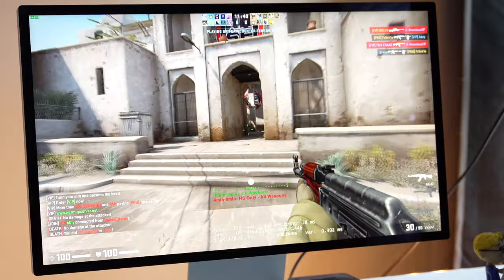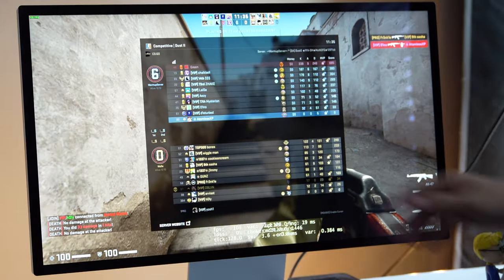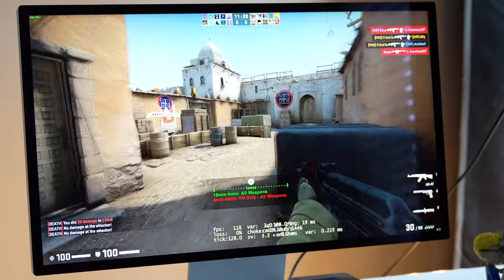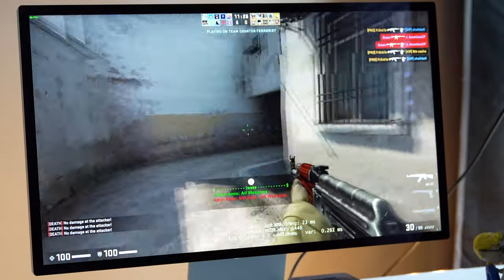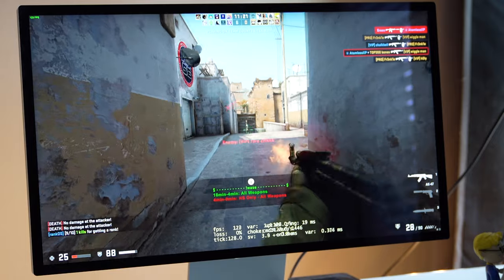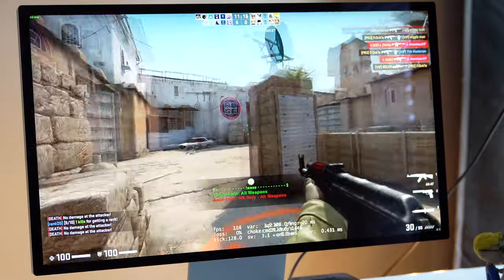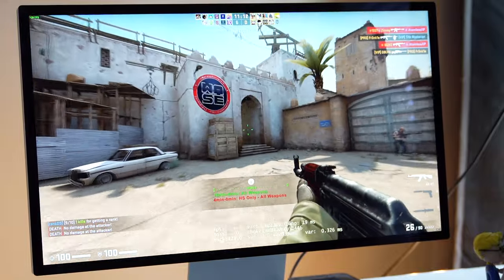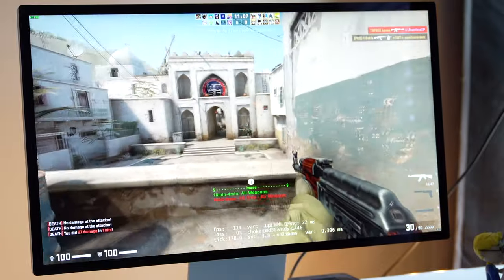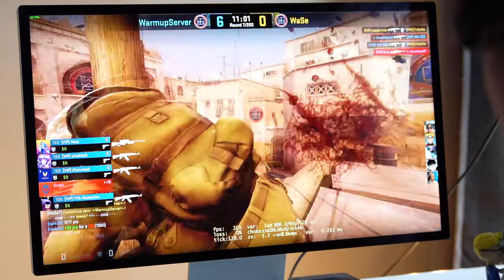Okay, so we're at 5K and we're getting like 130 frames per second on Dust 2 with, I think, a 24-man server, which is pretty populated. And that's a pretty good frame rate. I thought I saw it dip below 100 for a second, but it seems to hover. When I die, it dips down, but it seems to hover around 120 to 140. I think that's the highest I've seen. That is totally playable. Too bad this monitor doesn't have ProMotion.